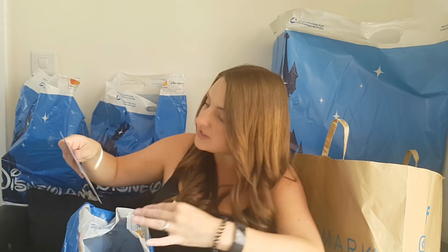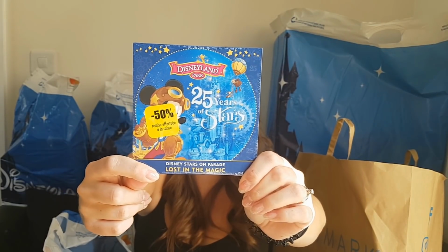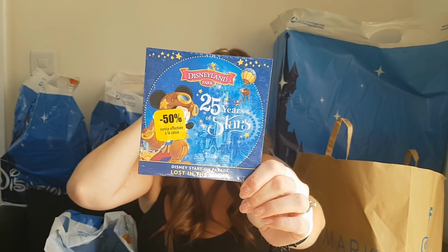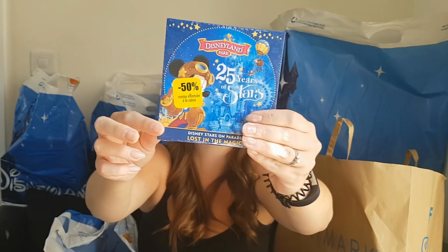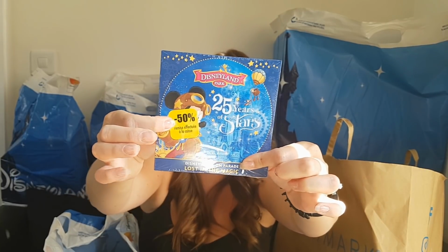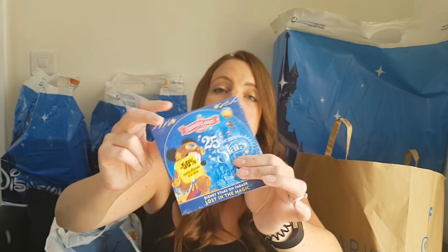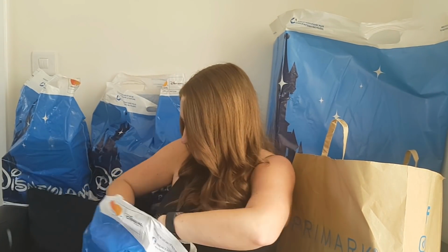And then some more reduced stuff, some bargains. So I spotted this by the tills in one of the little plastic buckets that they often have. It's the music for the parade, the Stars, oh, I can't remember what the parade's called now, is it something on there? 25 Years of Stars Parade, that's the one. And that's €5.99, but of course we got that 50% off because of it coming to an end now. So we haven't actually listened to that yet, so if anybody else has listened to that, I'd love to hear what you think of it. We'll perhaps let you know in a future video what we think.